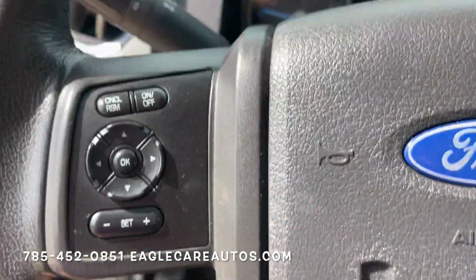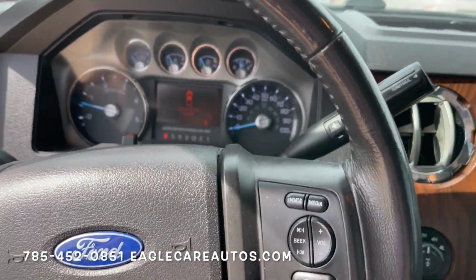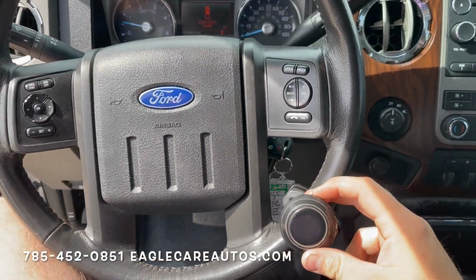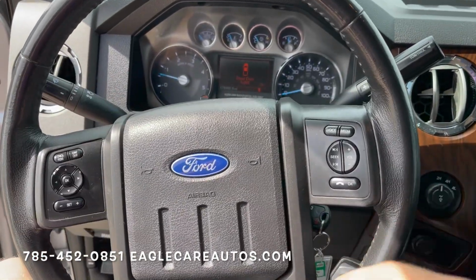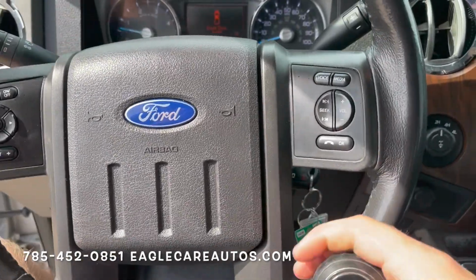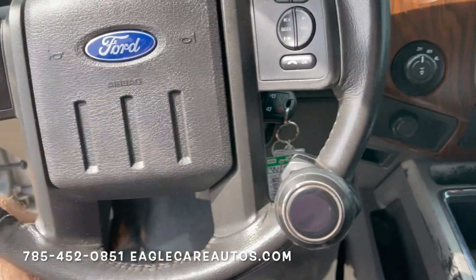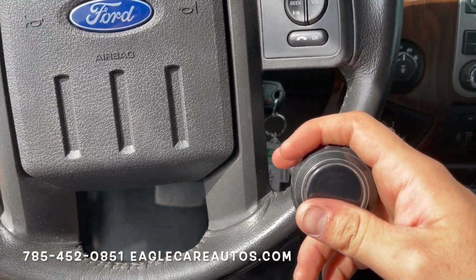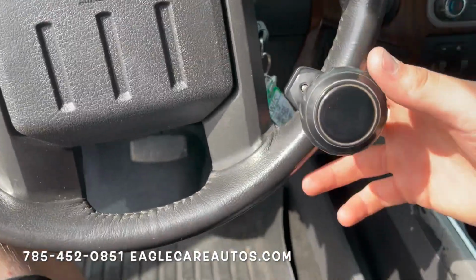All of your steering wheel controls and cruise control buttons here. One nice, fun upgrade is this has one of those steering knobs, I guess is what they're called. They're not very expensive, but it's a nice thing. It really makes handling this truck easier in a parking lot and stuff. Of course, you could take it off.